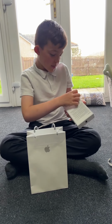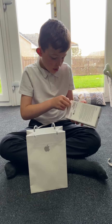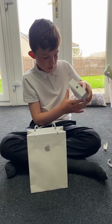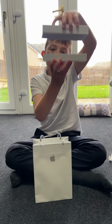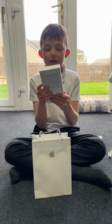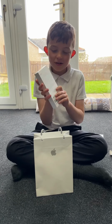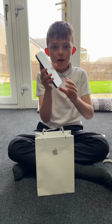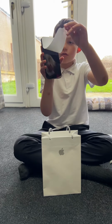I'm trying to get grip of this one. It's sliding out. Look. Wow, this looks so cool. I think this will take really good selfies. It looks so cool. I'll bring it out for you guys. I'll take that off. So shiny.